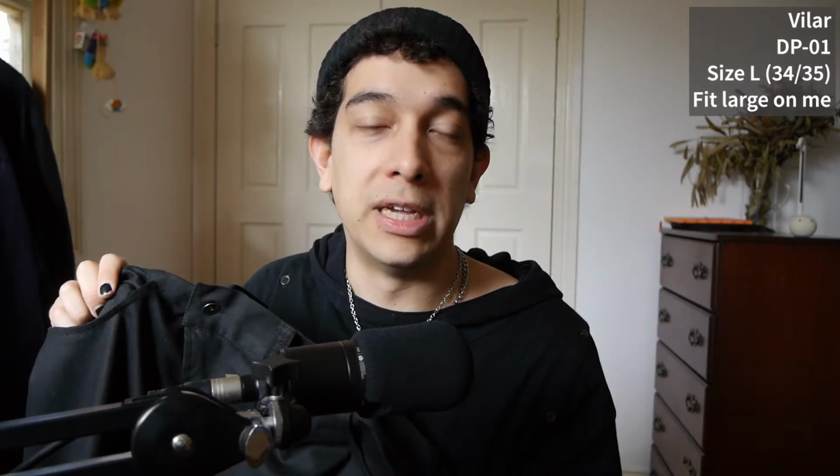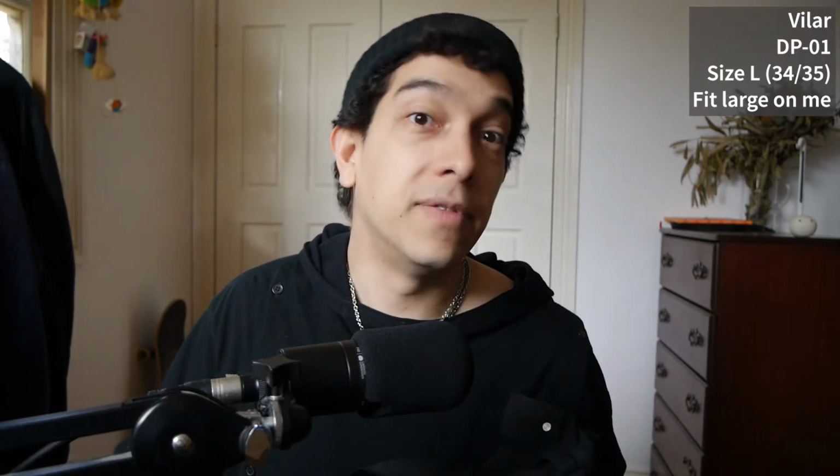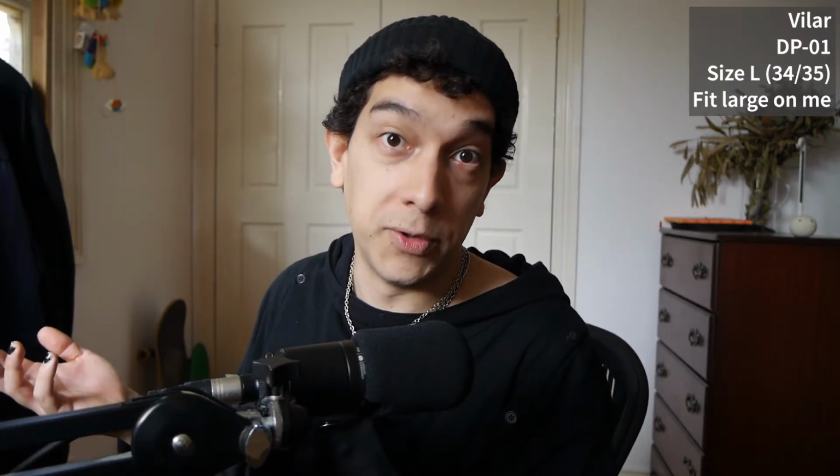For example, the most recent one has a rear zip on the ankle, whereas mine do not have that zip. So perhaps that's been rectified in future versions. But I really like these. They are curved.